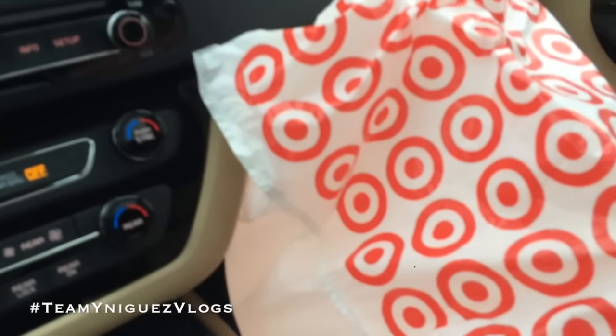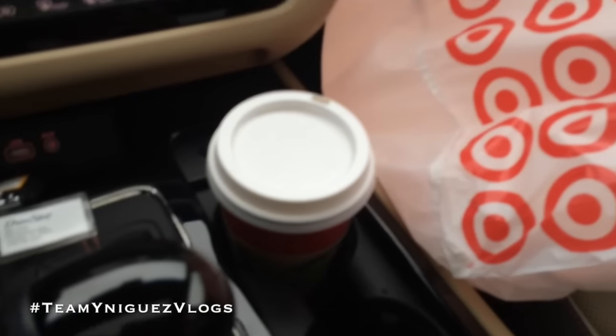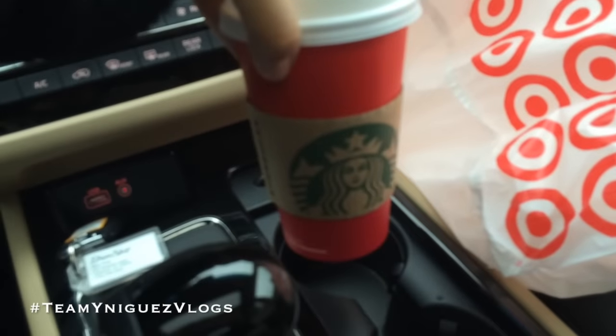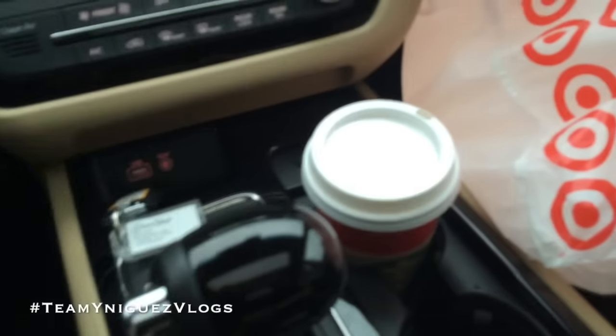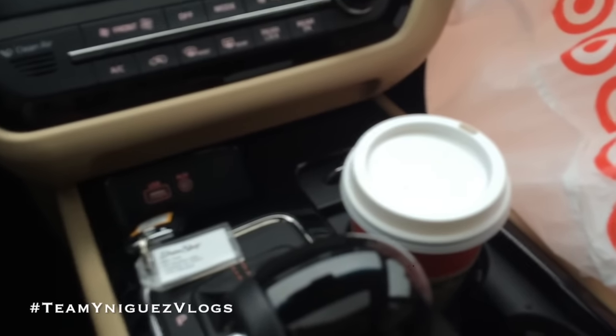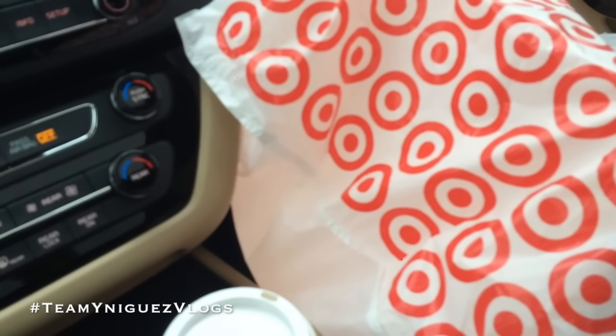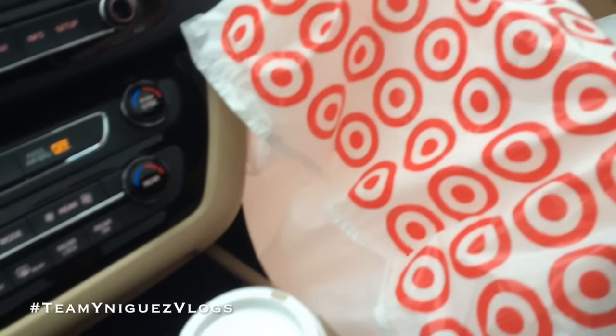Quick Target run. So I had to run to Target to get a couple of things. And then I happened to get a chai tea latte from Starbucks. I'm not normally a Starbucks kind of girl, but I love their chai tea latte. And I couldn't even get the construction paper because it was like $4 something for a pack. I'll just go to a dollar store, but I got a poster board paper.